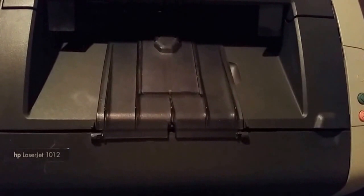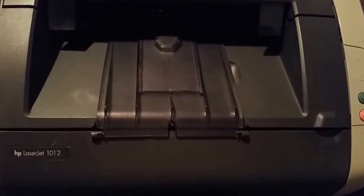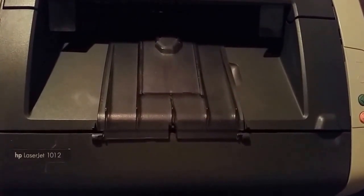HP LaserJet 1012. Bought this at a salvage sale, didn't spend a lot on it. Turns out it has driver issues with Windows 7. Unfortunately, the Vista drivers also didn't work properly. So it is heading to recycling.